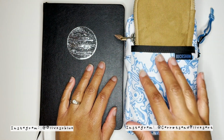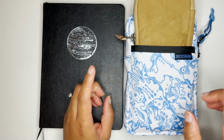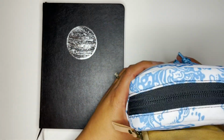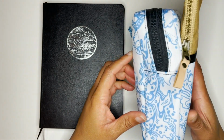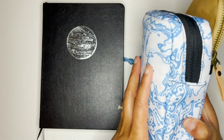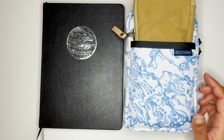I have been looking at another Rickshaw fountain pen case that is like the new number 4 type. I can't remember the name off the top of my head, but I've been thinking about getting that one just because I like the fact that the inside has all the nice fuzzy parts and it looks exactly like this shape. But let's get started.